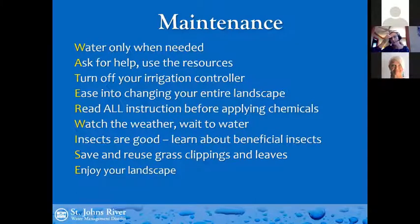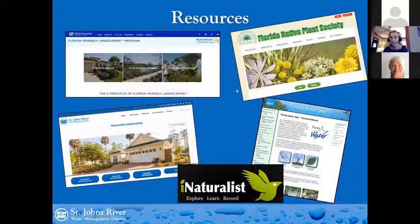I think over the past 2 years, we've seen an awful lot of people get back into landscaping and growing vegetables. During the pandemic, it was a great source of comfort for a lot of people. So here's some resources regarding the landscaping side of things. The Florida Friendly Landscaping Program has an excellent website. They have their BMPs, the 9 principles. They have a new training and certification for landscape professionals to become Florida Friendly landscape professionals. And then there's just tons of information and tips there.